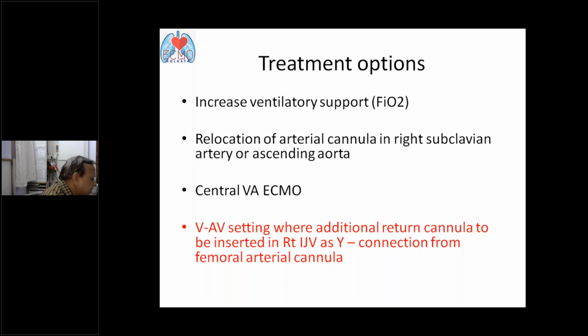Sometimes you have to shift your peripheral cannula or femoral arterial cannula to your central artery, like the right subclavian artery or ascending aorta, or you change over to a central venoarterial ECMO, or you go for a unique combined kind of ECMO, which is known as VAV, where an additional return cannula is inserted in the right IJV, with a Y connection from the femoral arterial cannula, so that some amount of oxygenated blood goes to the base of the heart. So this is a triple cannulation strategy.